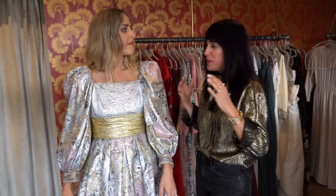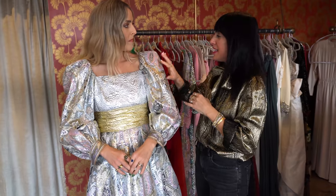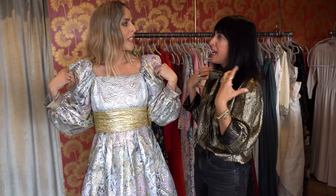So this is everything that I love, which is gold, silver, all metallics. It's a Leonard from the 1980s. Again, I guess I'm having a little theme here. I like a good sleeve, and you're picking all these dresses with the big sleeves. So I do too, I'm noticing.